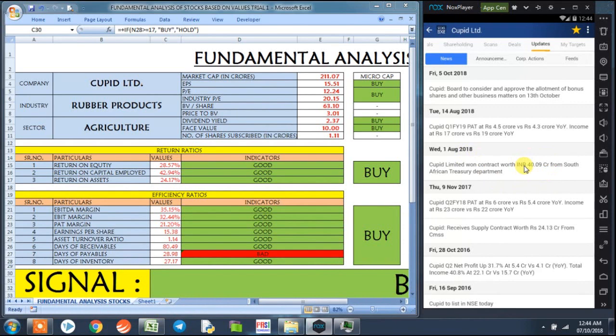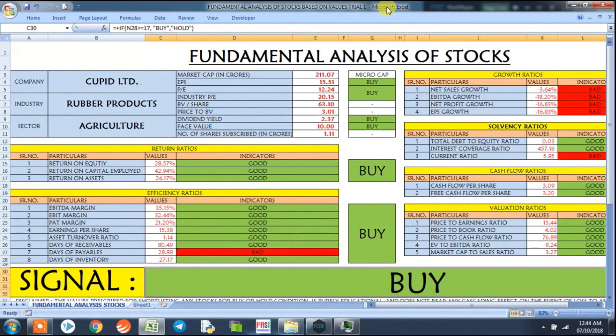So now we have three factors. First is the bonus shares, the result that they are going to announce in the month of November, that is the earnings season, and the company being good. We could consider an investment in this company at this point of time and have a good appreciation of our wealth.